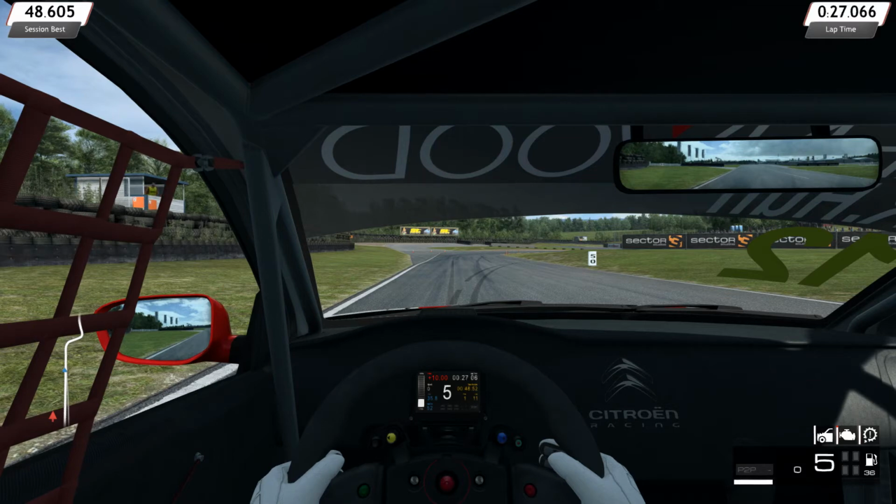So I'm going to cut out of this. I'll show you the sounds of the Volvo. I'll probably run the DTM Audi again, just so you can see how stable it looks. And then I will do a P1 and see if I can break 40 seconds again.